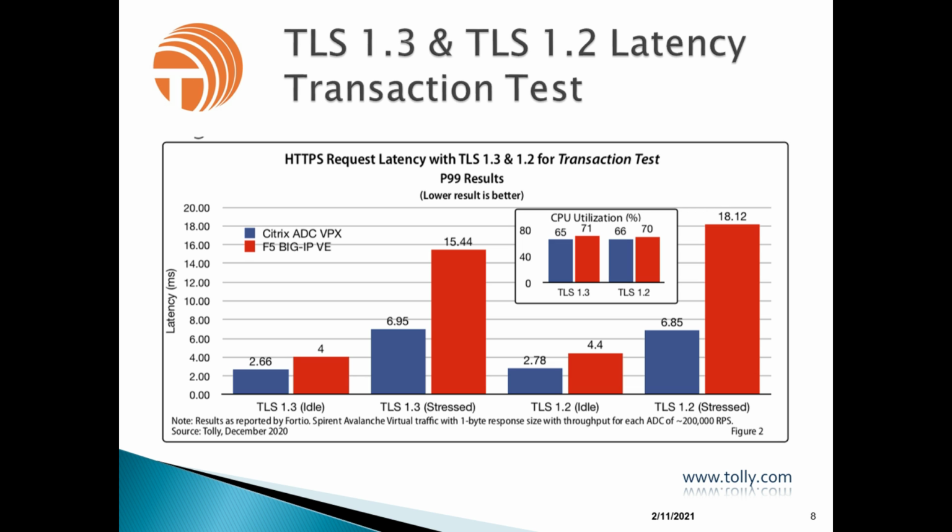So very, very similar results. In all cases, stressed and idle, we have far quicker, far lower latency for the Citrix versus the F5 competing. Here the CPU utilization is roughly the same.